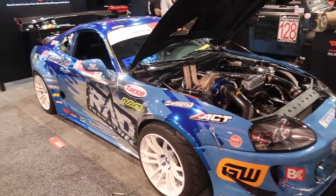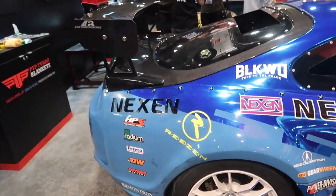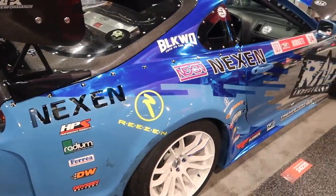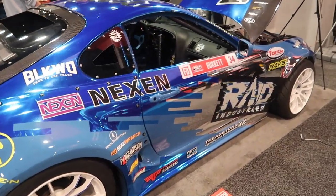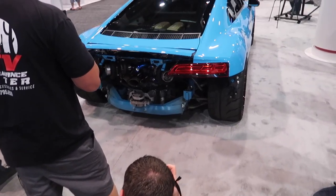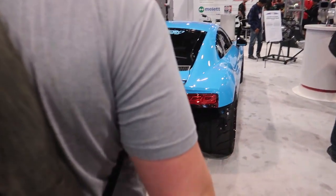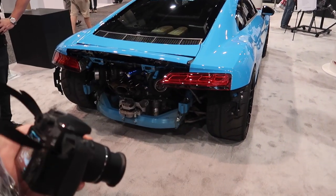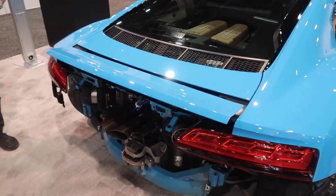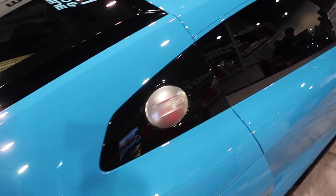Boys, we found the real Supra. Oh, that's so sick. Oh my lord. Look at this thing. Drift build and a half. Yo, Sheepy's twin turbo R8. Oh my god. Dude, that thing is so nasty. I've seen so many videos on this thing too.